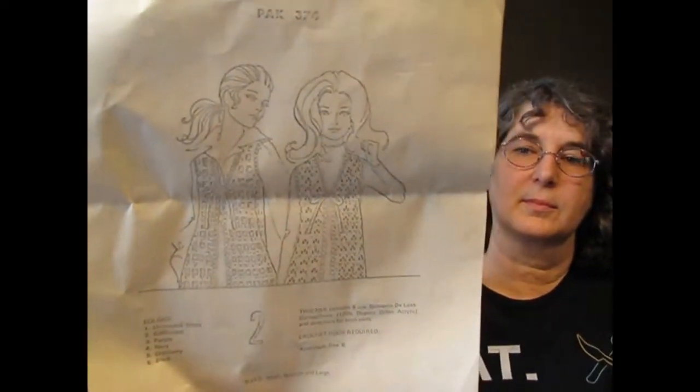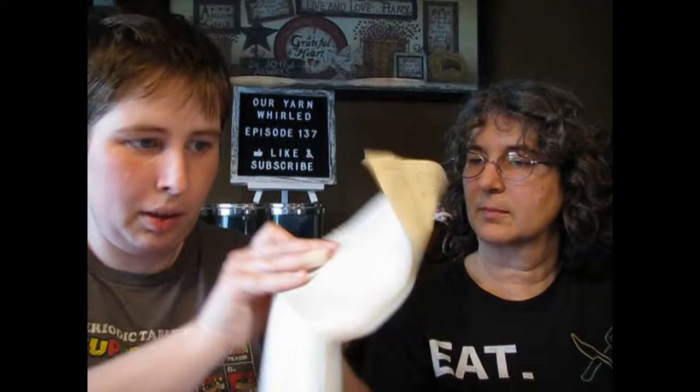Whoever this was, there was an old pattern in here for a peekaboo vest, some sort of lacy vest. I have no idea, but you can definitely see little chew marks of some little friends that used to live in this little basket. It kind of reminds me of Cinderella.